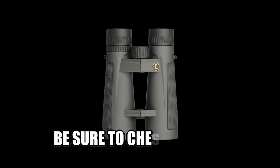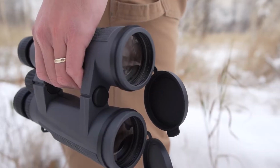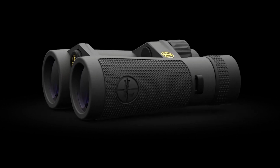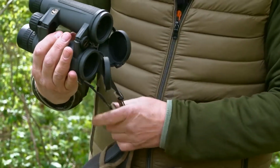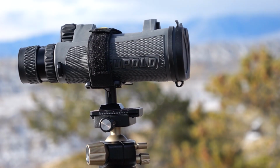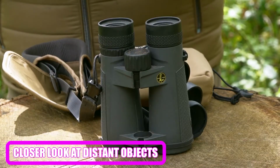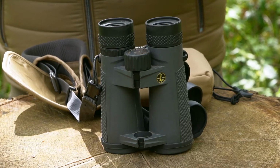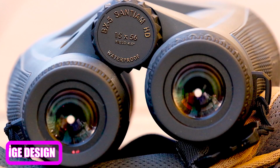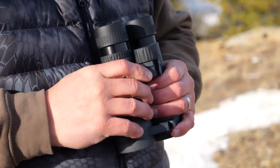The 5th product on this list is the Leupold BX5 Santiam. The Leupold BX5 Santiam is designed for those who need powerful magnification in a compact and durable package. With 12x magnification, these binoculars are perfect for wide open spaces, allowing users to get a closer look at distant objects without losing clarity. Despite their high magnification, the binoculars are lightweight and easy to carry, thanks to their open bridge dual hinge design, which enhances both comfort and portability.